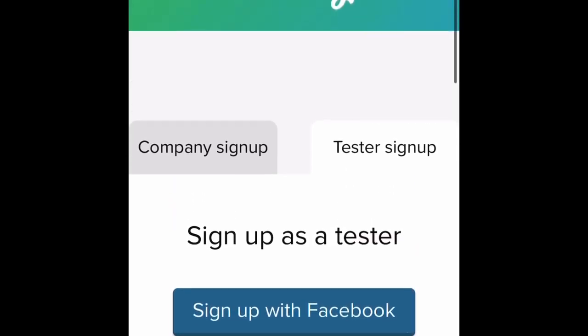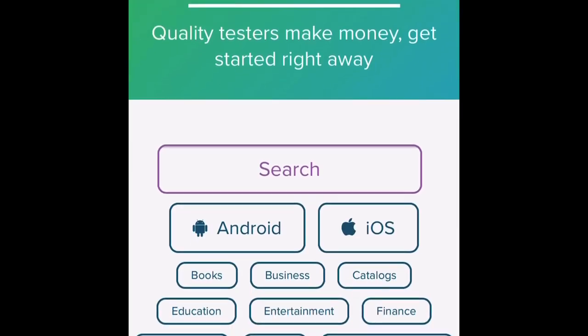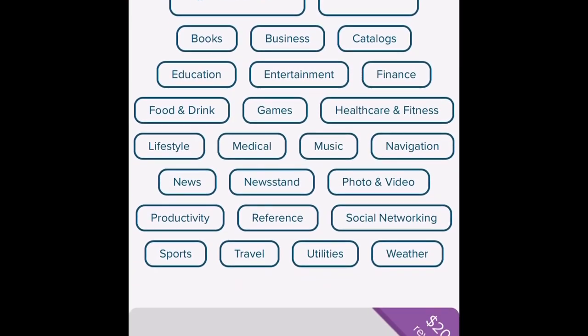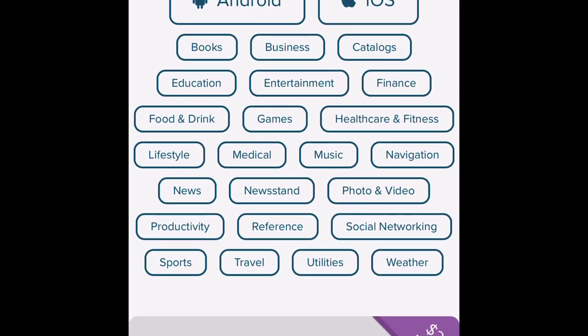So once you sign up, you're going to go to browse tests, and this is the ongoing test. So it has here quality testers, make money, get started right away. And you got to have an Android or iOS. So Android phone or iPhone.